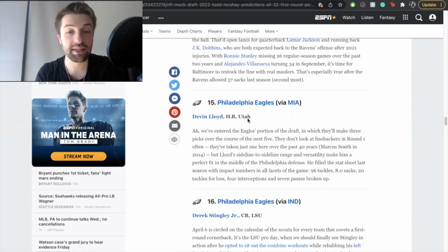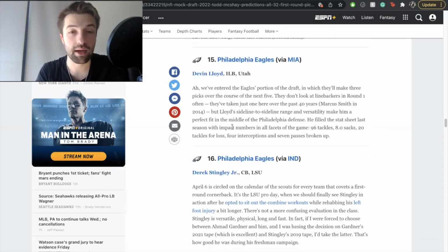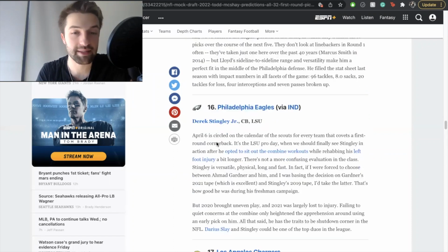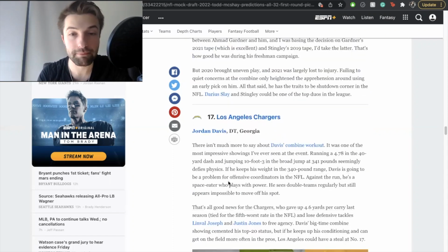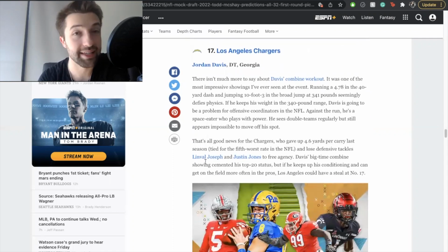The Eagles going Devin Lloyd, solid. Honestly, he's a very solid linebacker. I would be going other positions, but again, when you have Derek Stingley on the board as well, it makes sense to be able to target two really big impact players. Chargers going Jordan Davis. That's the absolute floor. There's no going past that anymore because, again, he actually showed that he is in shape.